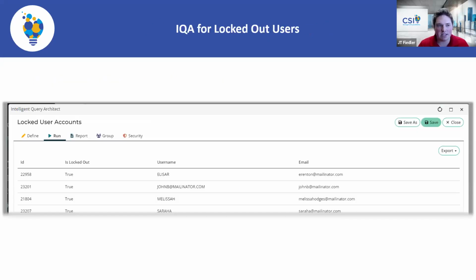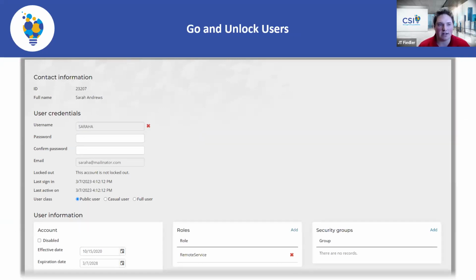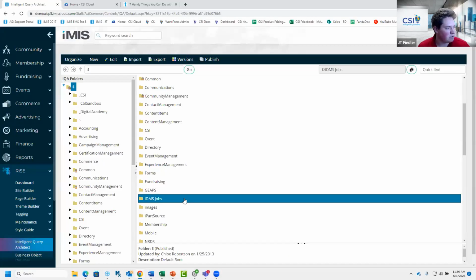So taking a quick look at the IQA, these are just the locked out users. Then we'll want to go to the respective user that has locked themselves out. We'll want to edit, and if we do that, it's going to go ahead and unlock that given user. And so how does that look in iMIS? The IQA is relatively simple to set up. So if we just go into iMIS and select where that IQA lives.